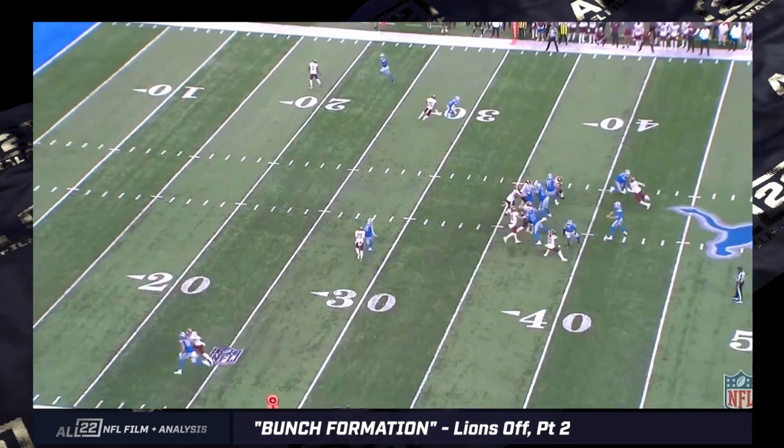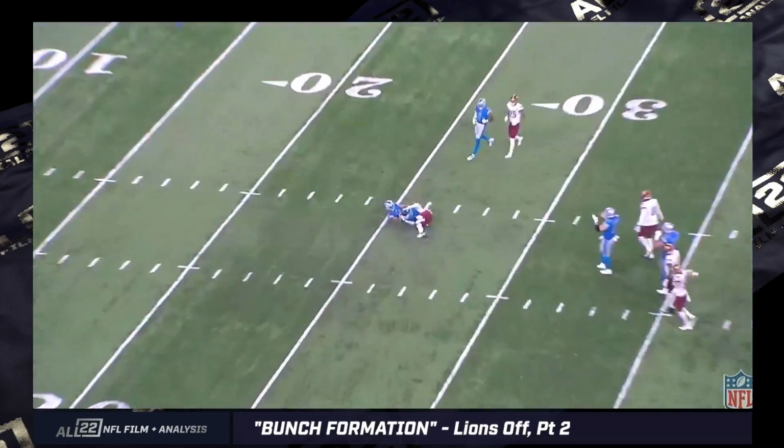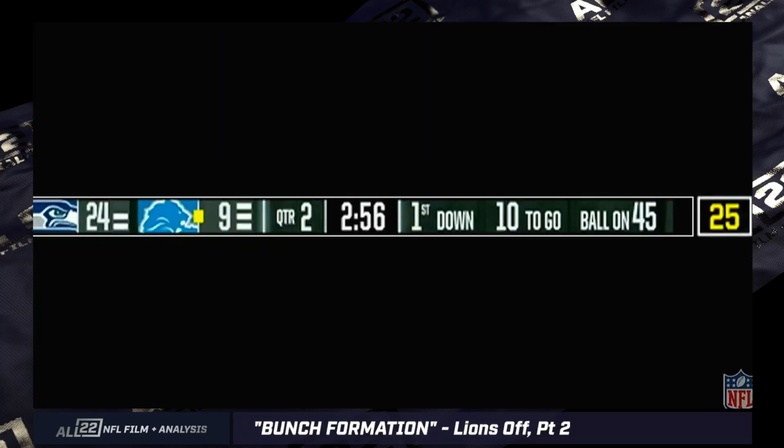4th and 3, Amon-Ra St. Brown, just showing you his brilliance and his versatility. Cover 0, defeats the coverage, makes the catch, closes out the game. Detroit's got their first win of the season after losing a close one to Philly in week 1. All right, 2 other plays out of bunch, somewhat inconsequential, I guess.